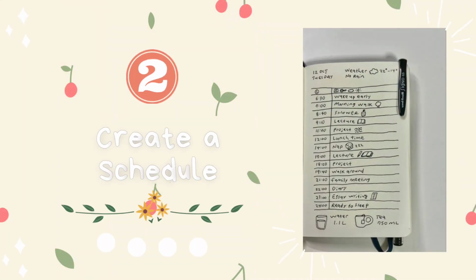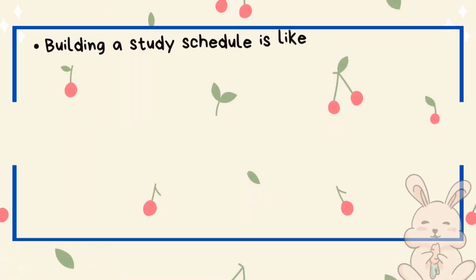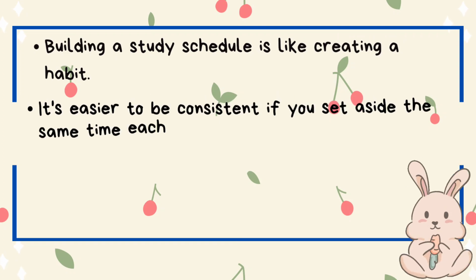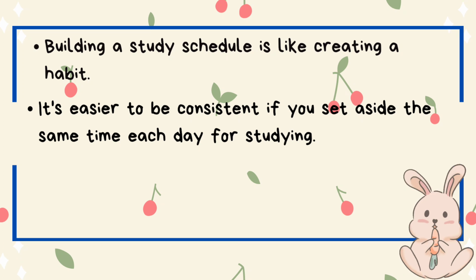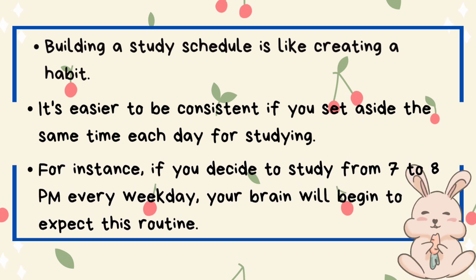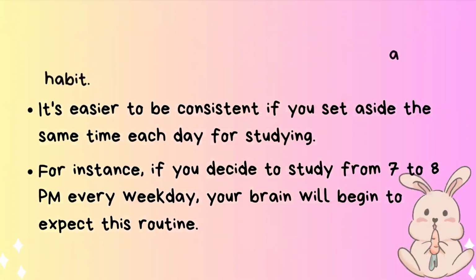Tip number 2, create a schedule. Building a study schedule is like creating a habit. It's easier to be consistent if you set aside the same time each day for studying. For instance, if you decide to study from 7 to 8 p.m. every weekday, your brain will begin to expect this routine.